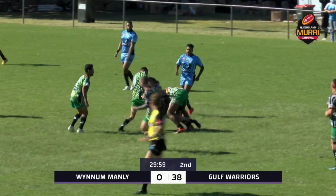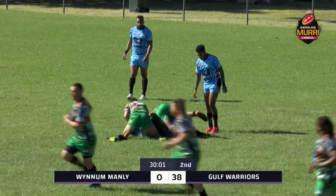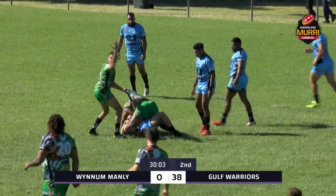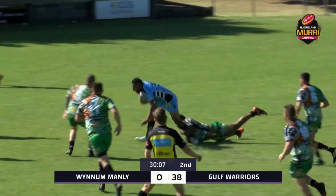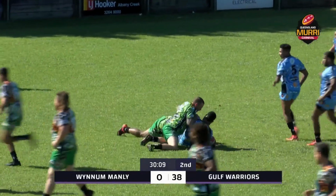So a heartbreaker, and no doubt puts a lot of pressure on this Wynnum side again as another defensive set of 6. Yeah, let's see if they can keep the Gulf Warriors down this end, who've got 38 points on them.